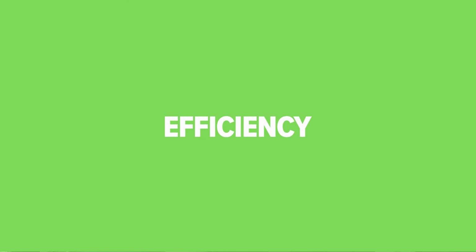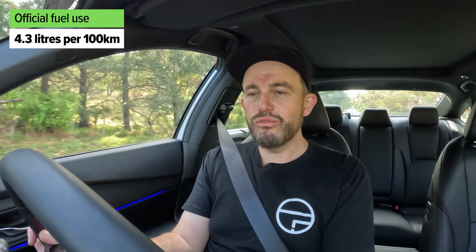So what about fuel consumption? On your screen, you'll see the official combined cycle fuel consumption figure for the hybrid Honda Accord, 4.3 litres per 100 Ks. Very, very impressive if you can get it. And if you're wondering what I've achieved over my mix of driving, like I said, not my normal mix, but I've done a bit of urban, a bit of highway, a bit of freeway, a bit of open road and country road as well. Well, you'll see the number on your screen now, and I think that is a pretty impressive return.